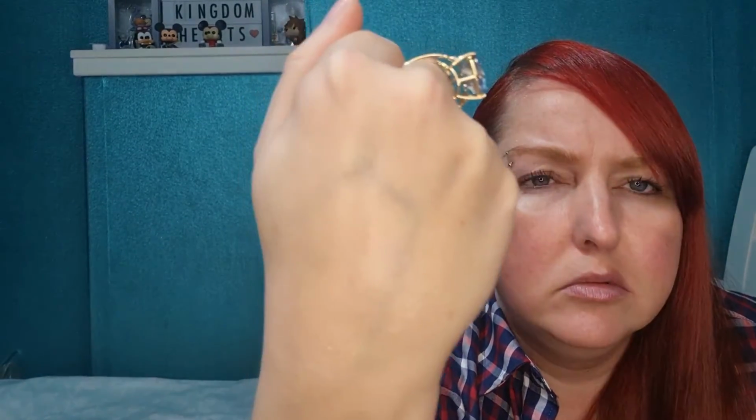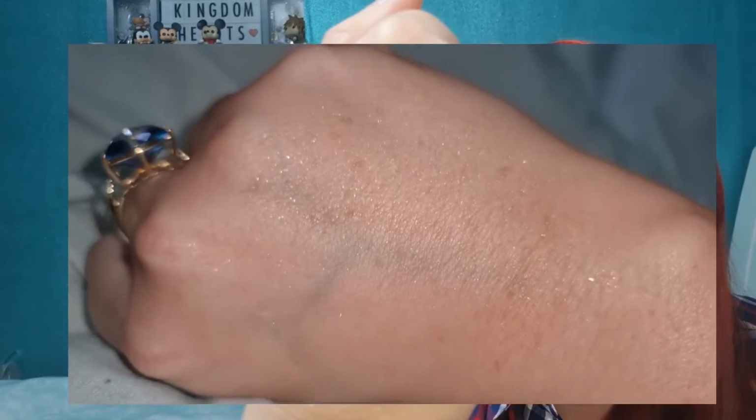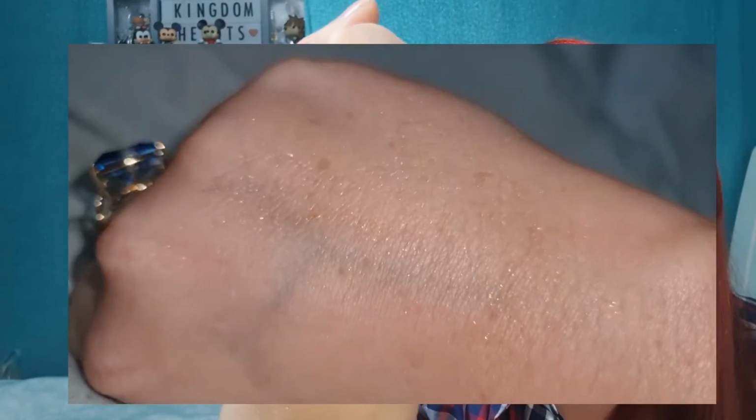I don't know if you're even going to be able to see that. Two seconds to turn the light down. I don't know if you can even see that, but there's little tiny gold flecks in there. And it's not like glitter, because I've got friends who absolutely detest glitter, and if I had glitter on, they wouldn't let me anywhere near them.